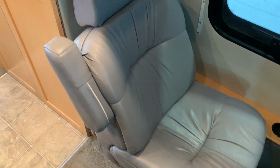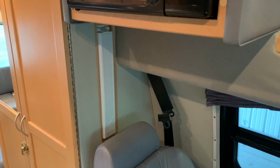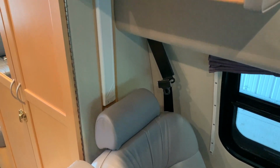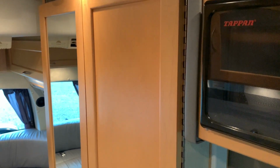Again, I don't think I mentioned it already, but all the leather on all 4 of these front chairs is in very good shape. This guy flips down here when you have your bed down, and you can use it to hang some clothes or anything like that if you want to. Directly above that is the microwave. Behind that, staying on the driver's side, is our wet bath.